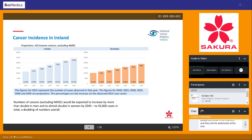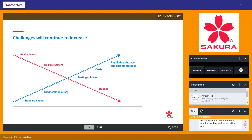And it brings with it a whole range of challenges that I'm sure we're all aware of, that, again, everybody's in the same situation and seeing the same things. So with the greater numbers, we also are seeing, obviously, a greater complexity per case. And there's a need for standardization, but also a greater need for diagnostic accuracy. And testing volumes are going up, costs are going up. And the other thing is, obviously, the increasing population in terms of the size and age.